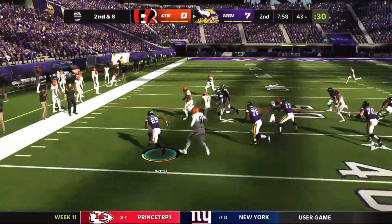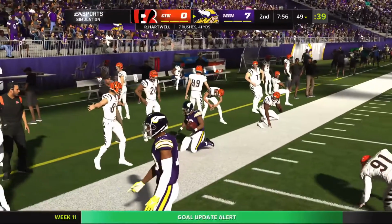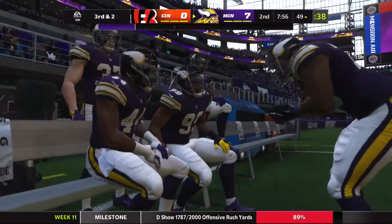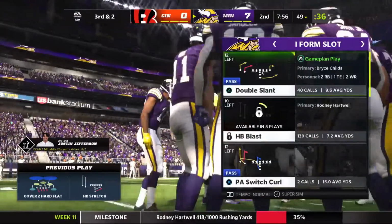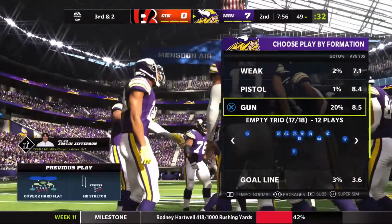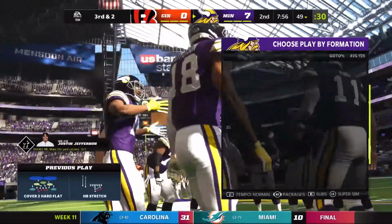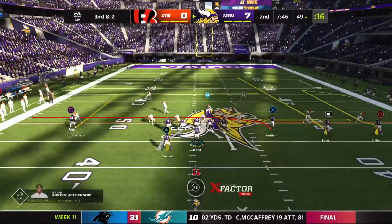Now a handoff as they run left side. And he's out of bounds just before the midfield stripe at the 49. 41 yards rushing for him now to this point. Frustrating for a defense, energizing for an offense. Finding a way to create that type of yardage in your running game, that'll make the guys carrying the ball very, very happy. The Vikings on third down.